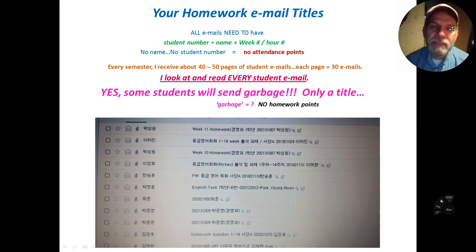Yes, in the past year and a half, COVID. Some students will send an email with their name and student number in the title, maybe a week number, but I open the email and there's nothing there. That's not attendance. That's not homework. Just sending me an email title is no homework points. An empty email is no homework points. I think the homework this semester is 10 points. So you can be out of a final A grade really quick. Just 10 points.